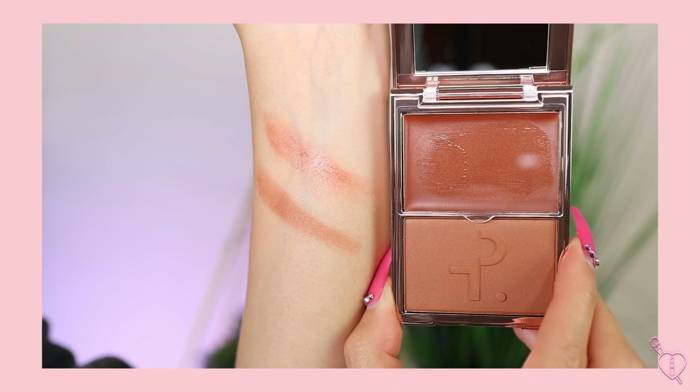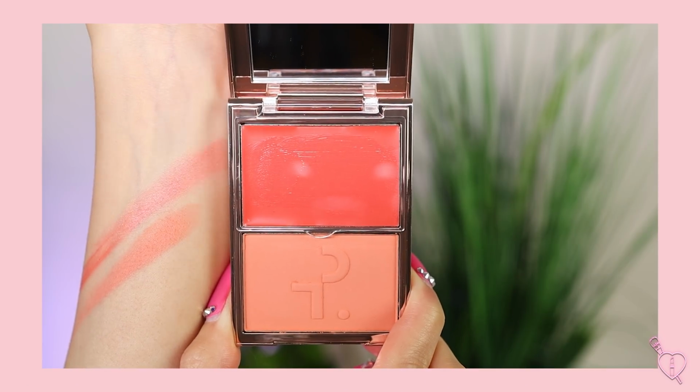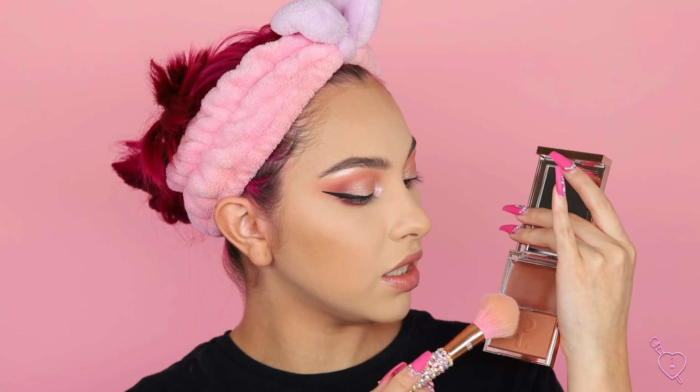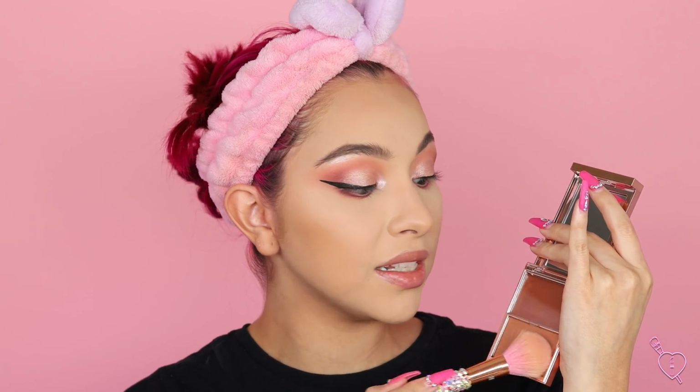So I got the color She's So LA, which is the more bronzy one, and Do We Know Her, which is the more peachy one. I'm not sure which one will go with this look, probably the nude one, but I also kind of want to just use both. So I'm just gonna go ahead and start with this color first. This is She's So LA, and I'm gonna use it the way he says to use it. So he says to use the powder first and then the cream on top.